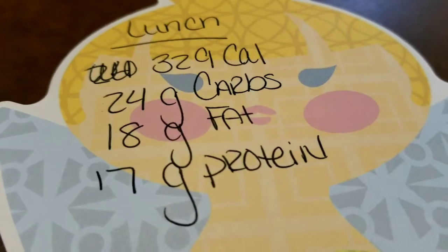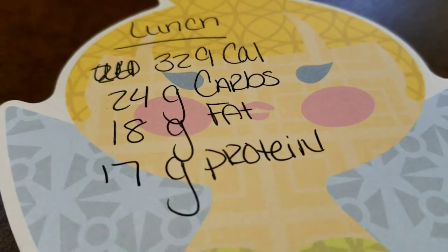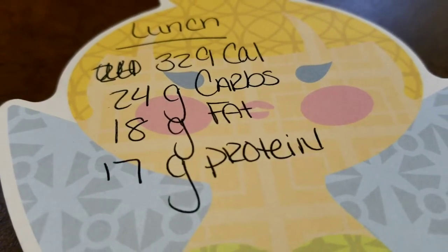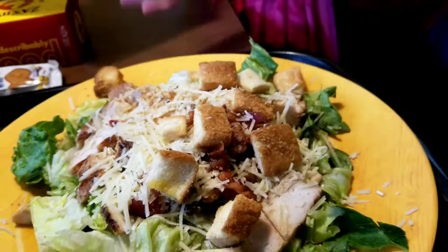So we're here at Zaxby's. I just got me a grilled chicken Caesar salad with lemon vinaigrette on it. I already plugged it in, and I'll tell you what the macros are in a second. So for lunch, my calorie intake is 329, 24 grams of carbs, 18 grams of fat, and 17 grams of protein.